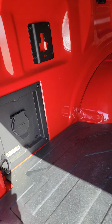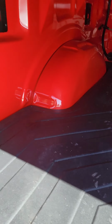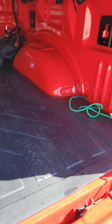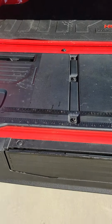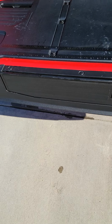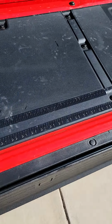We got the LED bed lighting with the on switch here. And then we have a 400 watt max plug-in, and then there's those little black clamps for the Box Link, which are just basically like little tie downs. It does have the grandpa step in it, which I like, the steps that Chevy has in their bumpers, so this is nice to have.